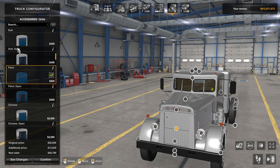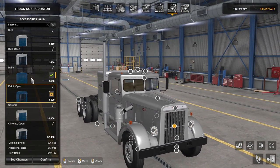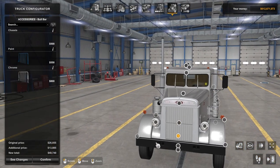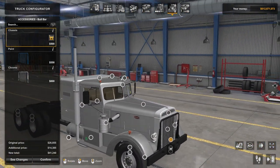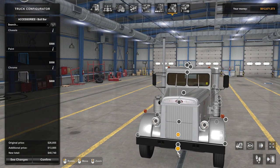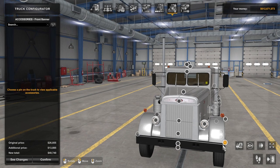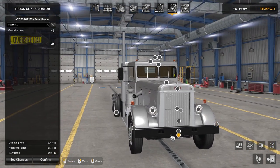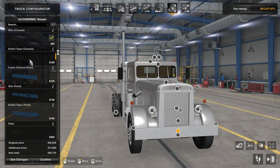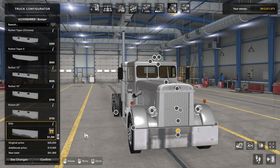Grill. You have tons of options. You have a chrome like this one right here. Chrome and painted. Painted. That's all your options for that. You can have your grill classic like that. You can put that on there if you want it like that. I think that's a grill cover. Oversized load banner. You change your hood. It's got plenty of bumper options. You want to change your bumper. There's plenty of those types of options for the truck.